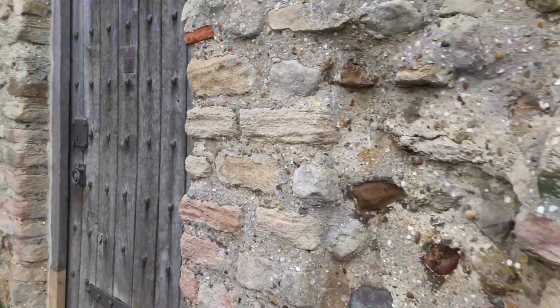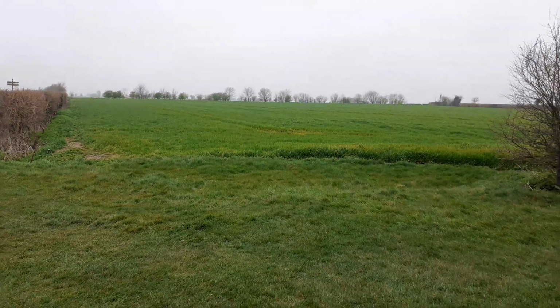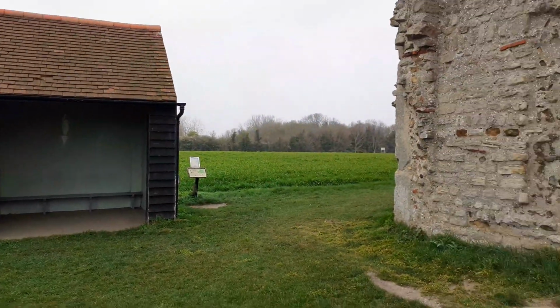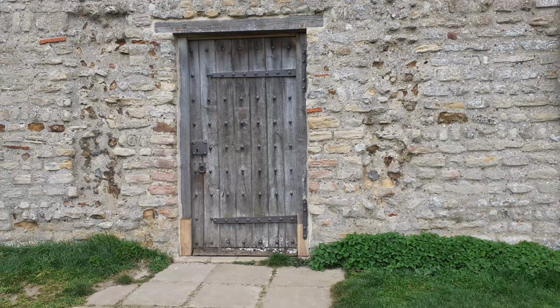So if I stand here, this would be where the porch would be. Now above the porch, above the stone porch, there would have been a tower, and in the Middle Ages it would have been used as a chancel, a chapel of ease to Bradwell.